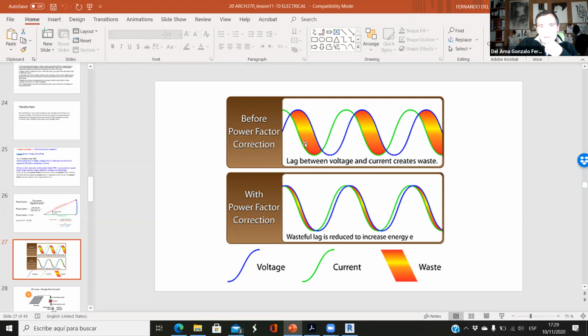We have two different phases, so we have to align these two phases, or these two wires, or these two waves. If there's a difference between these two waves, this is the power factor, so we have to reduce it. That means that we are consuming a lot of energy, that we are wasting energy, so we have to reduce that waste. Again, this is something that the electrical engineering company should do. They have to check that the power factor is within these limits.